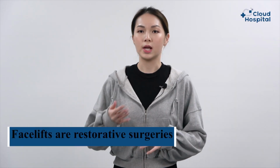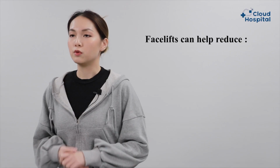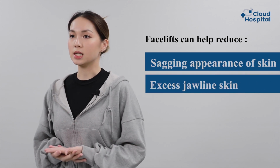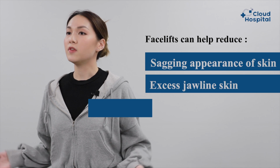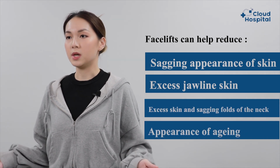However, a facelift surgery is considered a restorative surgery, so it cannot change the fundamental shape of your face or stop aging. Instead, it can bring back a more youthful appearance. So as a quick recap, a facelift will help reduce the sagging appearance of your skin, reduce excess skin at your lower jawline, remove excess skin and sagging folds of your neck, and restore youthful appearance.